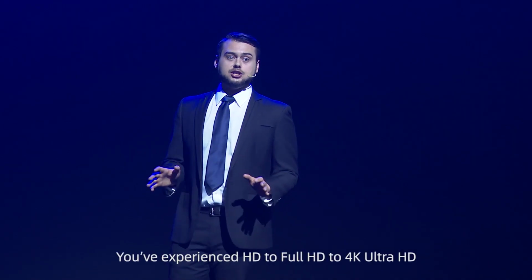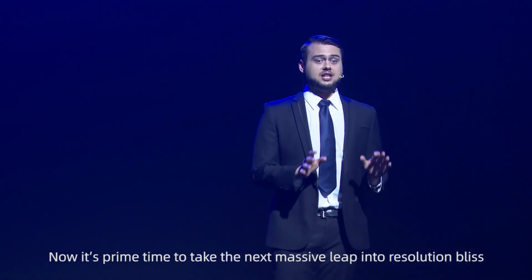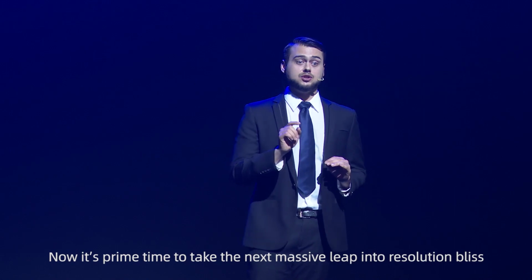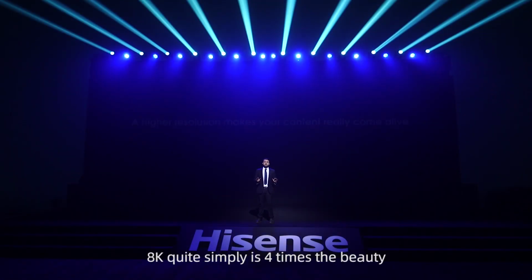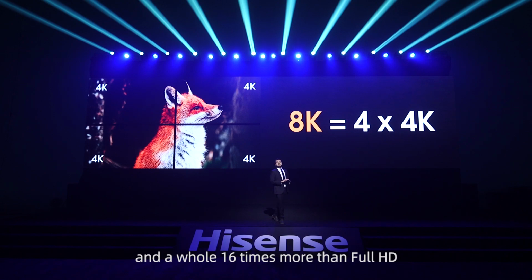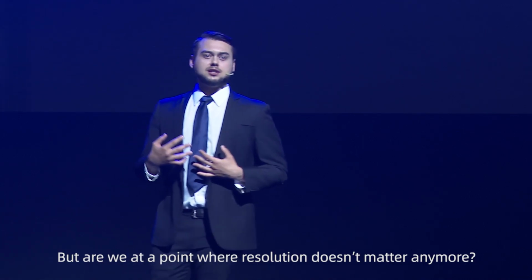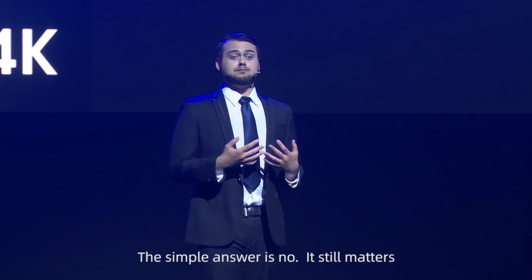You've experienced HD to full HD to 4K Ultra HD. Now it's prime time to take the next massive leap into resolution bliss. 8K, quite simply, is 4 times the beauty, 4 times more pixels than 4K, and a whole 16 times more than full HD. But are we at a point where resolution doesn't matter anymore? The simple answer is no.